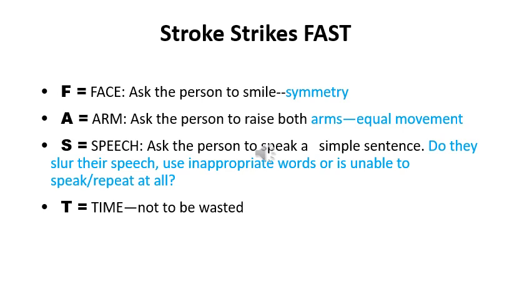FAST means F is for face. You have to check the face of the person for any abnormality. So ask the person to smile. That's the basic test. You can see the symmetry. If there is any loss of symmetry, there's a chance of facial palsy. A is for arm. Ask the patient to raise both arms. You see whether the arms move equally up. If the person fails to raise or move one arm, then that indicates some kind of palsy.